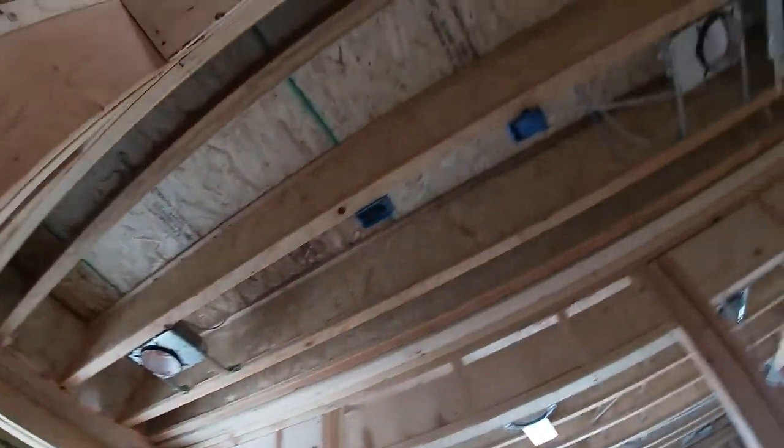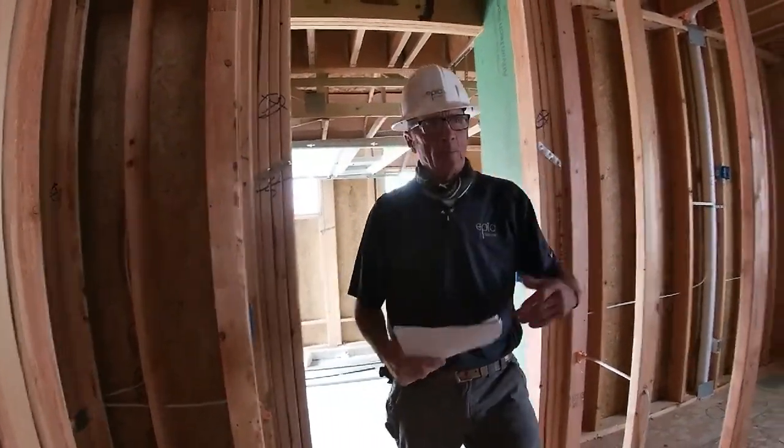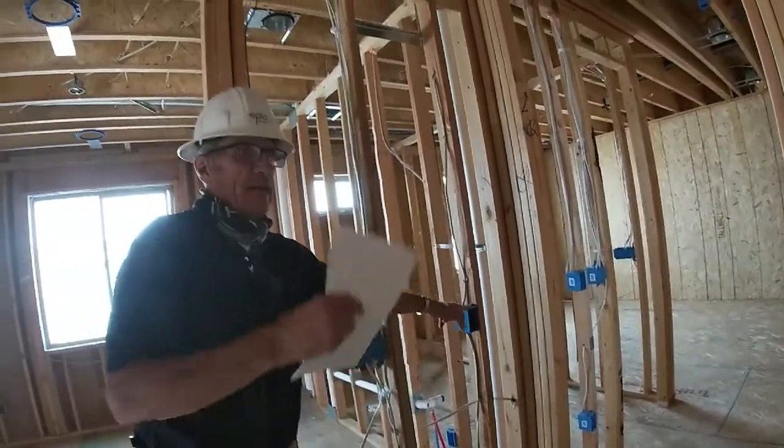And that's on a 4-way because we need to operate it from several locations. We can operate it from here, you can operate it from the foyer, and we can operate it from this location outside of the guest bedroom. So that'll turn off lights behind yourself.